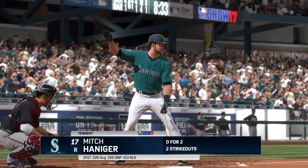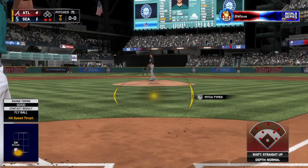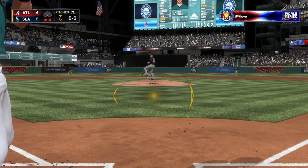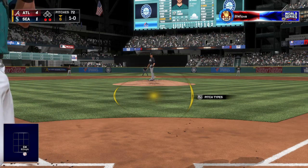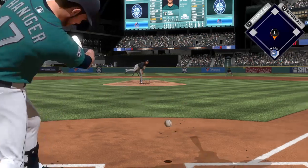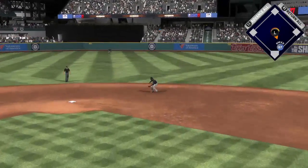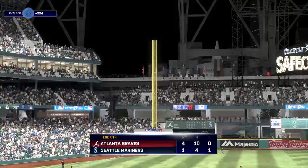Ready for another shot now, Mitch Hannigan. He struck out twice thus far, so we'll see if he can fare any better here. From the stretch, here's the pitch. Good changeup that time, but he wouldn't bite on it. 1-0 pitch on the way. Hit out towards second. Low throw, but a nice play at the bag by Pujols. Saves it.